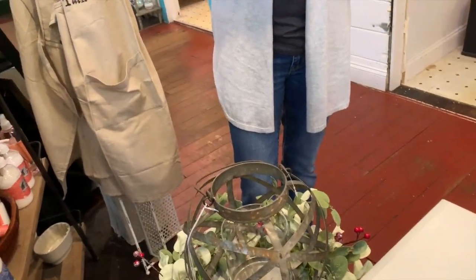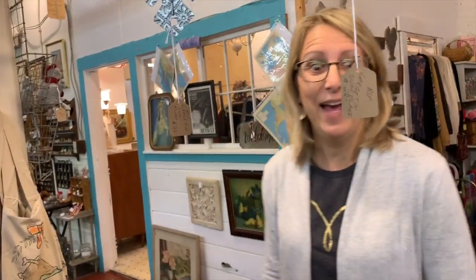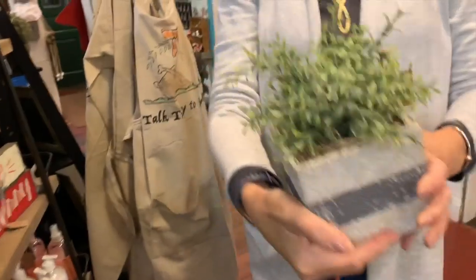I love faux. I think you can add faux anywhere. I don't want to run around my house and water everything. So you can tuck faux stuff in all over the place, and nobody knows. They say, oh wow, that's pretty cool, and it's fake. But it's perfect, right? It really works. Like these here, this is a great fake.